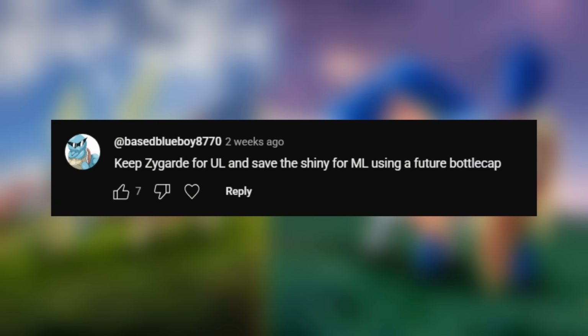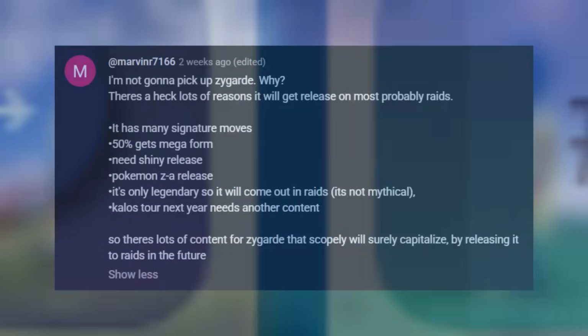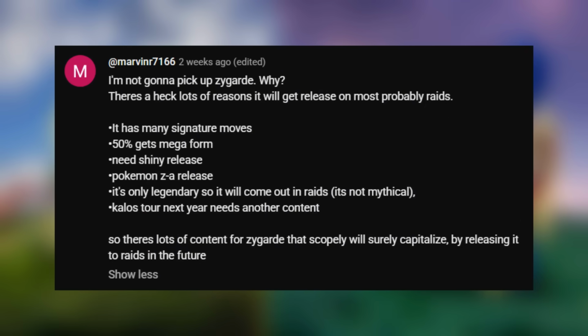Now this comment says to keep Zygarde for the Open Ultra League and save the shiny for the Master League using a future bottle cap, and I think this is an excellent point. I didn't actually realize Zygarde was good in the Open Ultra League, but it's actually ranked in the top 30 right now. This comment says, I'm not going to pick up Zygarde and here's why.